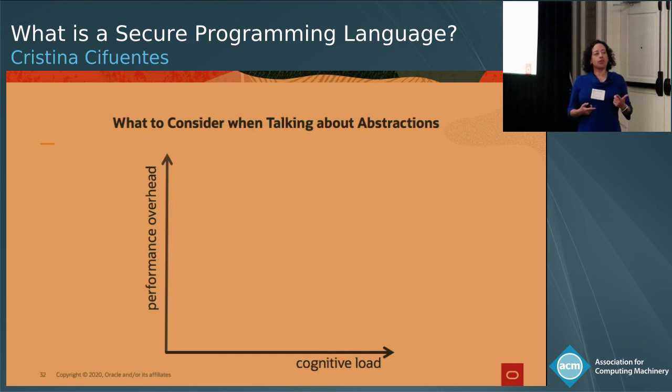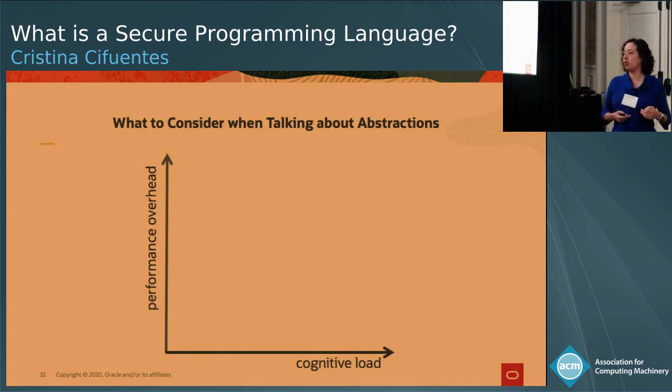And during the rest of the talk, we're going to look at some of the security abstractions that have been put in place, and we're going to talk about them in terms of 2 different axes. There's the performance overhead axis. That is very important to developers, of course, because you may have a security abstraction that is very secure and good to write the code, but if that abstraction is going to create a high performance degradation in your program, it's probably an abstraction that is not going to be used for all types of code.